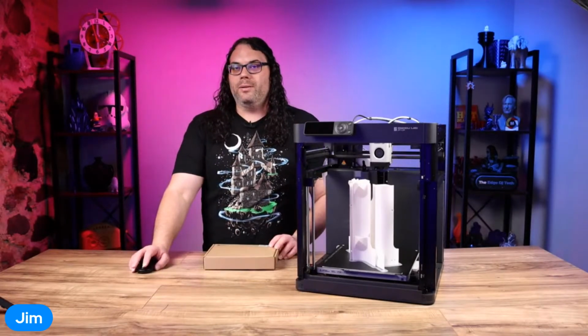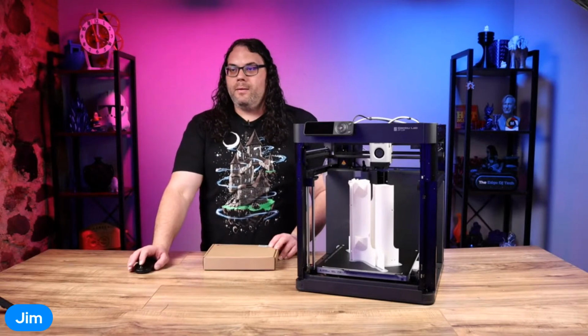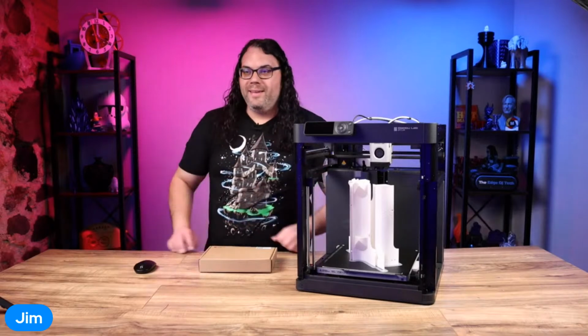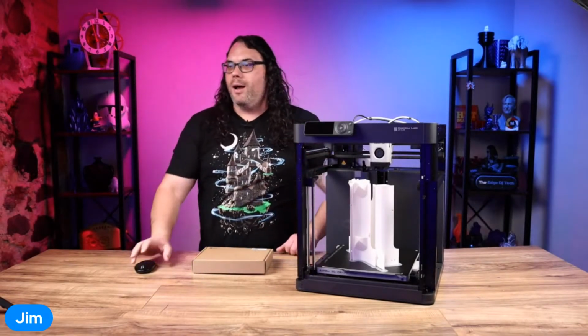What's that on Jim's arms? What's that? Oh, yeah. Sam always wants to see my skin. It's always about the tattoos, Sam. Let's see.